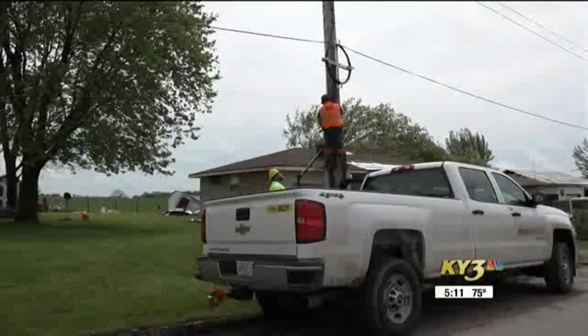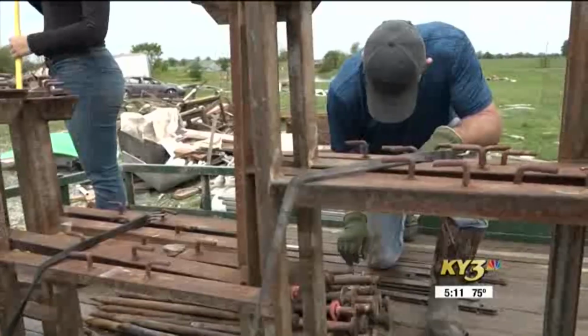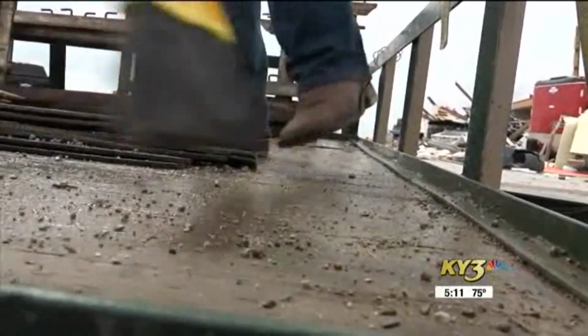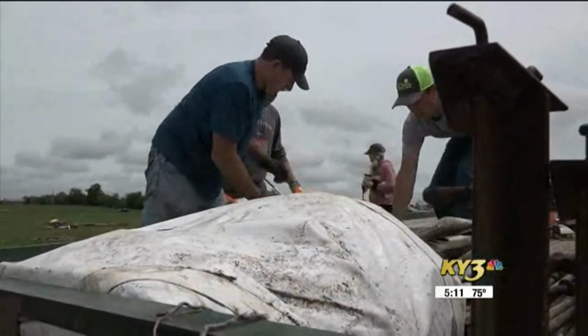But as power is restored to town and people start to pick up the pieces. It's weird to find all the little things that are just still here. Out of the disaster comes the kindness of a community. At least 500 people since yesterday have come out and volunteered. People who say they need no thanks.